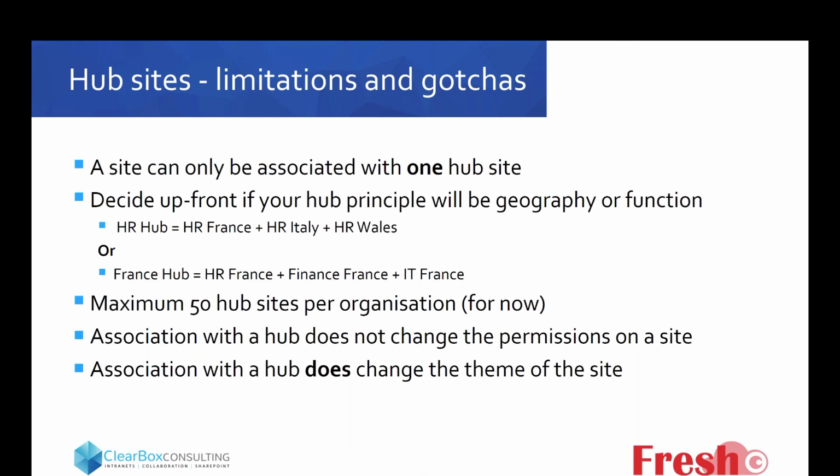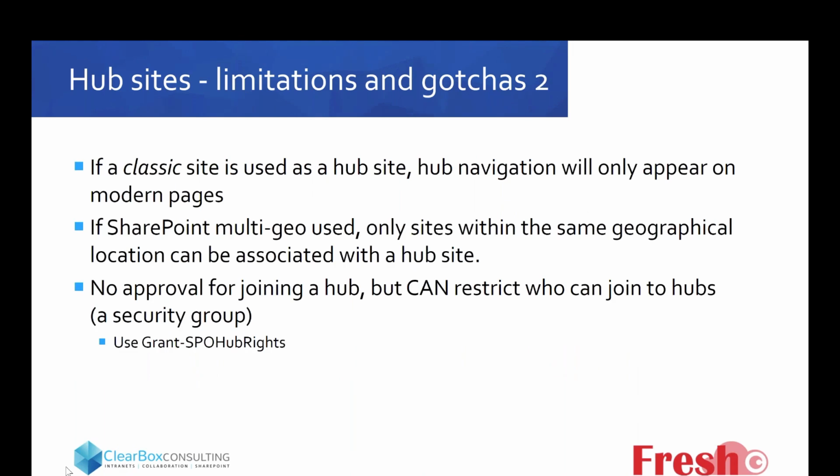Okay. And just thinking about some other things. I noticed another question coming around this: can we associate classic team sites to a hub? As you can probably infer, yes, you can, but there's a caveat. A classic team site can be associated with a hub site, but take care, because the hub navigation will only appear on modern pages, because that's how SharePoint is architected in terms of hub sites and the page layouts. So if you have a team site and the home page of that team site is still a classic page, you'll have no hub site navigation there, and that could be a confusing user experience. So take care with that one. Yes, you can associate classic sites, but understand what that user experience will be like.